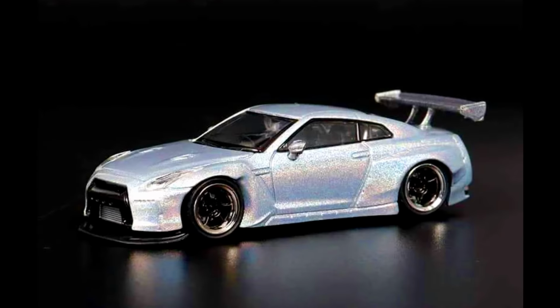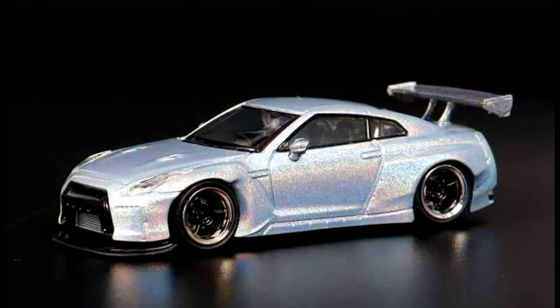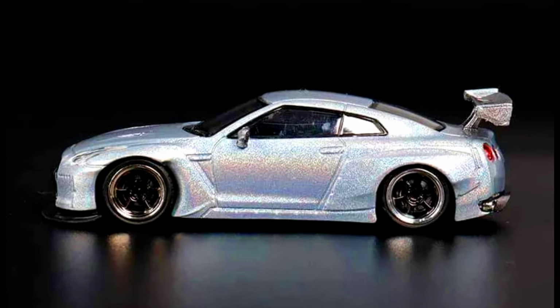And the last model for today's episode is by DOT Models. Presents a Nissan GT-R R35 Rocket Bunny. Color of the car is Chameleon White. Limited up to 399 units. Made from diecast. Releasing this month.